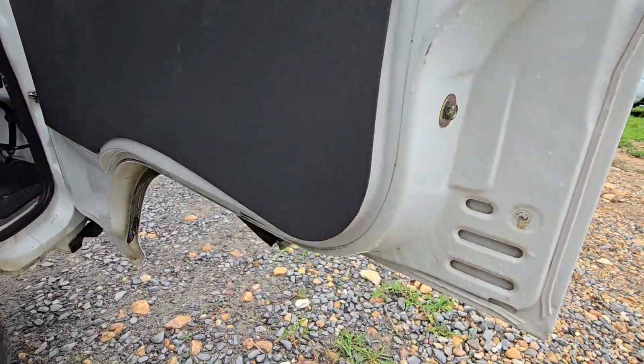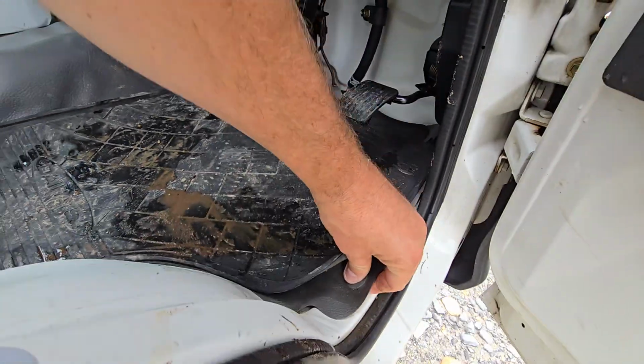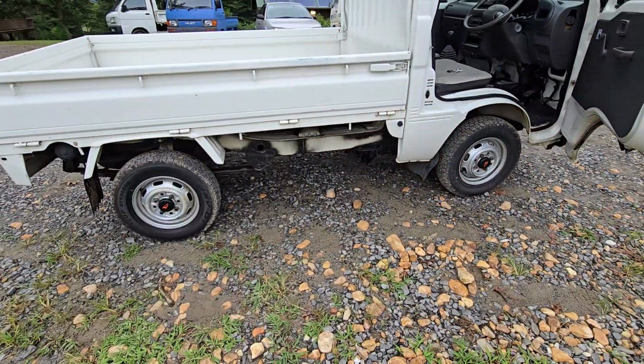Look at that bolt, how good it looks. Rust. You do not want rust. You do not want to start with junk. And, as Zeb knows, you want to buy from somebody that can work on them.